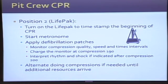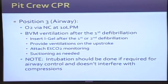Now, generally speaking, they will arrive. Position three takes the airway, bag valve ventilation after the first defibrillation.